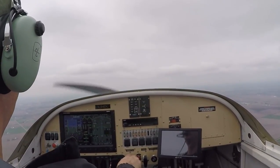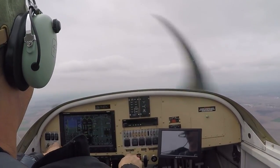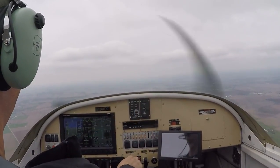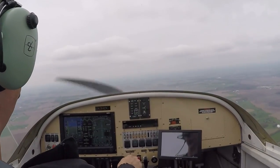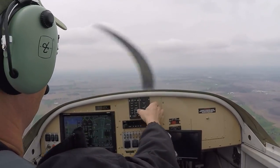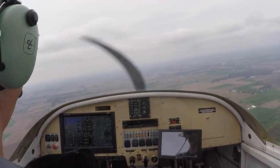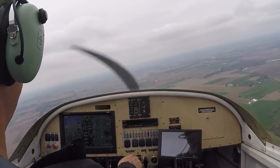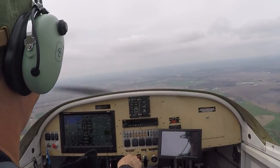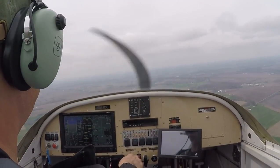Approaching waypoint. Alrighty. Begin our descent, and we wanted 600 feet per minute. There we go. Oops, that's 700 feet per minute. There we go. Alright, and now we're going to go to heading mode, and break us off to the right. Managing the throttle, managing the airspeed, managing the course. And I'm just going to set us up for a left downwind, runway 02.